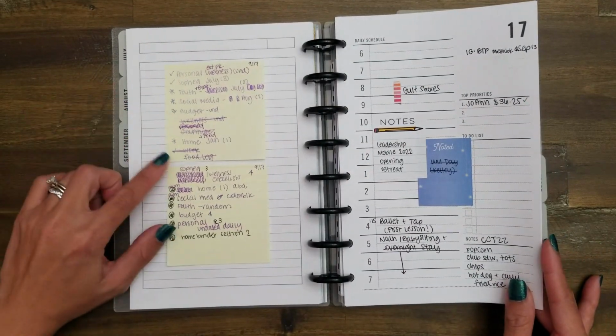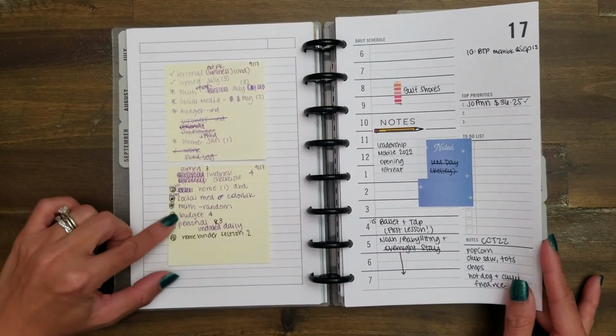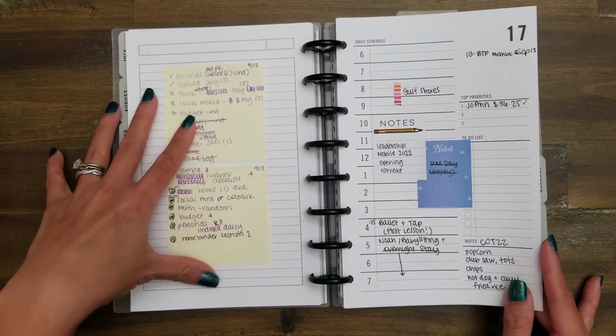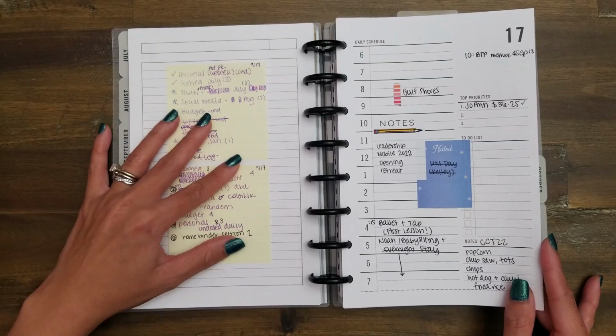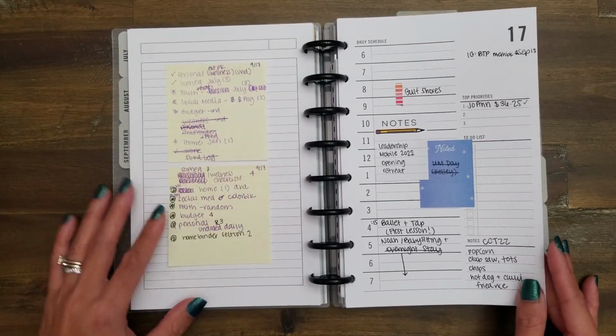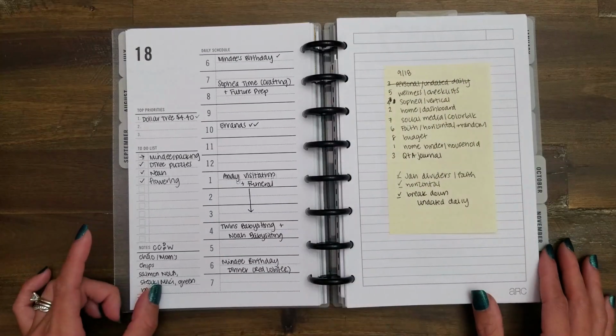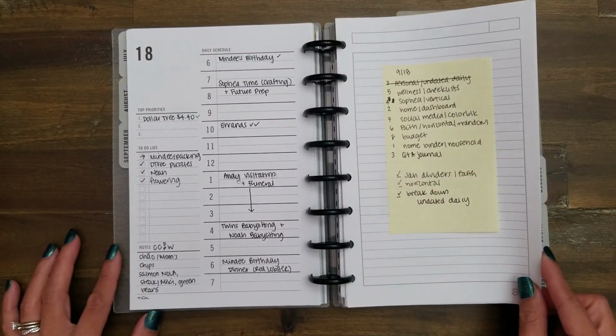This is some social media stuff. I was sketching out some ideas for what I wanted to do. So again, faith ended up like this. Some of my social media stuff ended up on these notes pages. And again, Instagram was here. Again, more social media stuff.